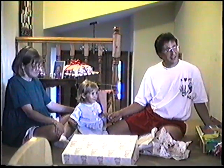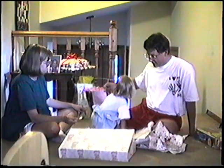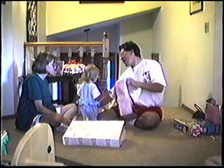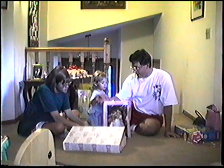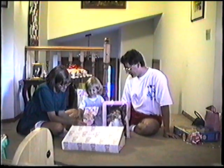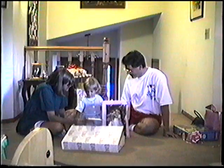Oh, here's another one here. Okay. Wait, the card. We have the card. Look at the card here. See who it's from. This is from Grandma and Grandpa Andrews.